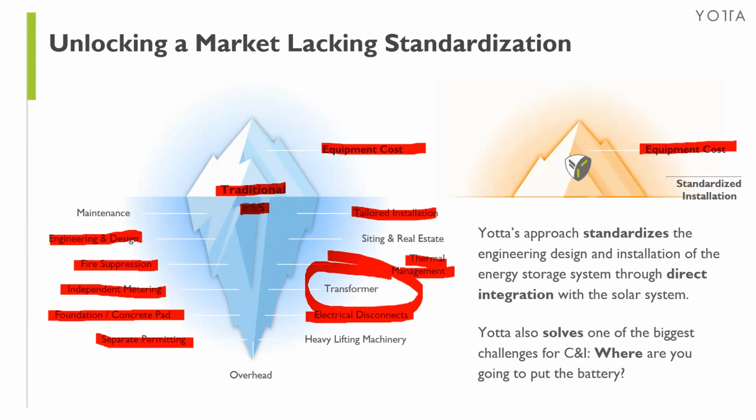Electrical disconnects, so go to more cost. And because of the size of the batteries, probably heavy lifting machinery as well, some type of a crane or forklift to be able to get these particular products in place.